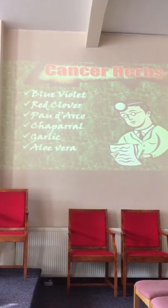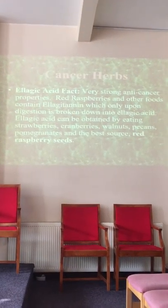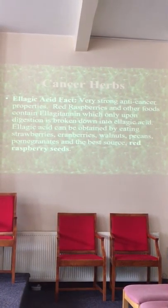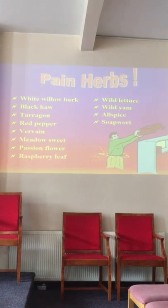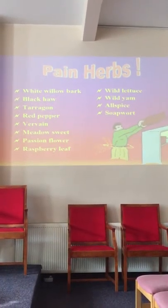All right? So I want to show you how you actually prepare these things. I'm not going to go into the substances inside these herbs, the active ingredients and all of that. I'm going to bypass all of that. I don't really need to know that at the moment. Here are some other pain herbs. White willow bark. Anybody know anything about white willow bark?